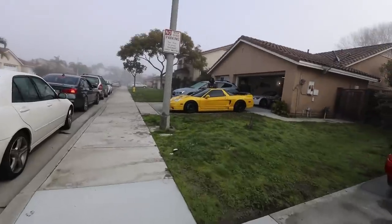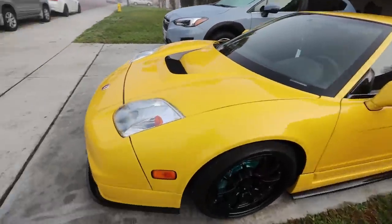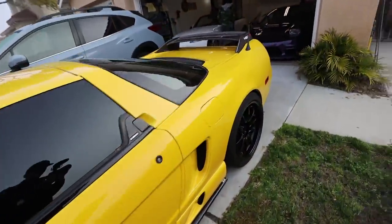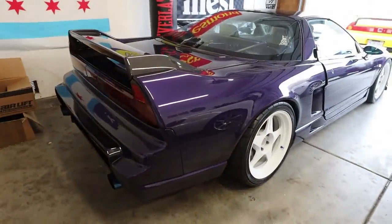All right, we have made it to Sean's house. We've got Nadim here with his yellow NSX. I've never seen this thing in person, but this thing is so sick. Spa yellow with the Mew Project brakes. Ooh, this thing is sick. Got Sean's NSX up in here.